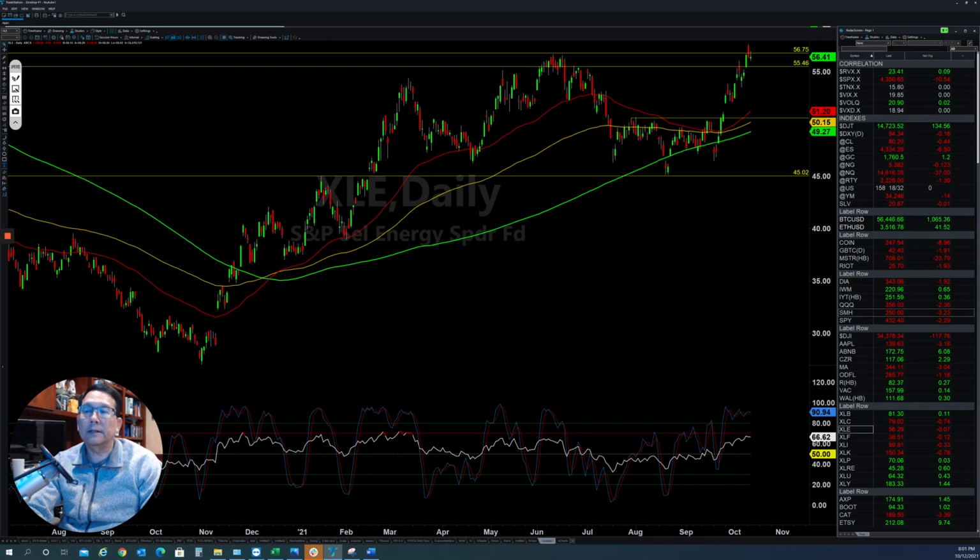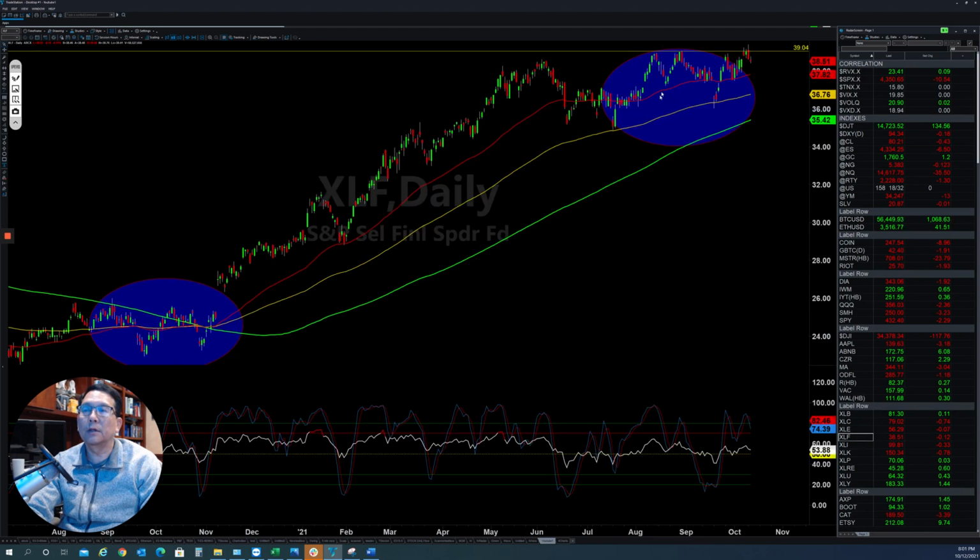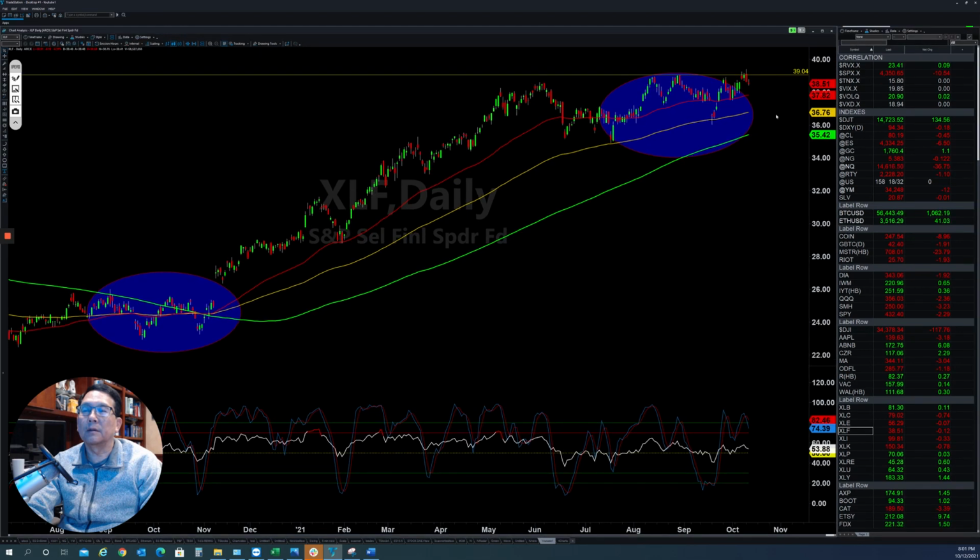Another sector that is still doing very well is the financial sector. As you can see here, they pulled back, but they pulled it back up, so you have to buy it on the dip, don't buy it when it's on the top. But overall they are still a strong sector.